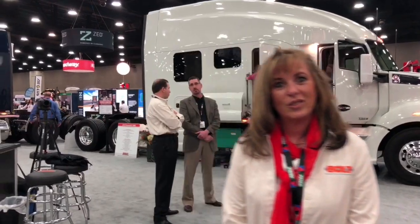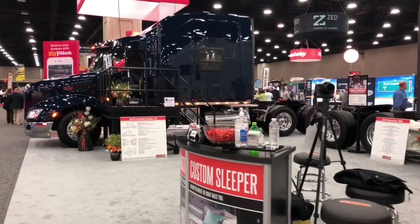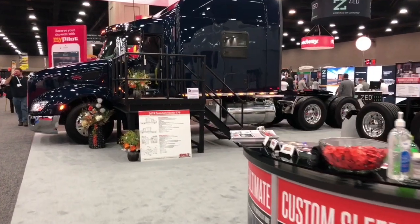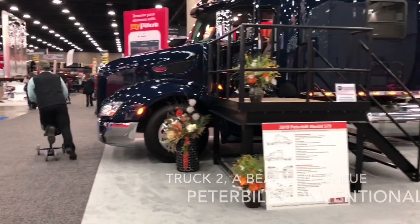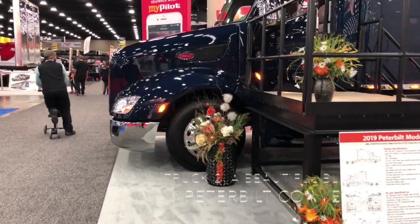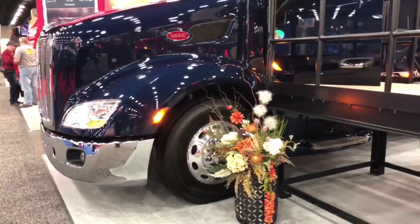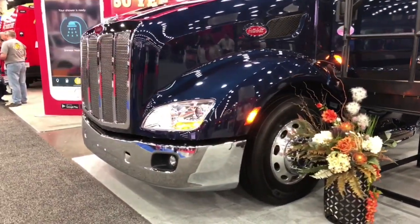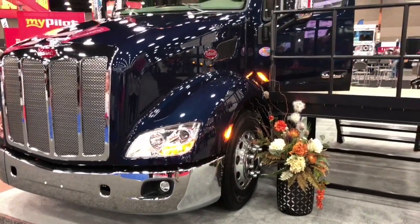So what do we have over here? Would this be the same application of truck, the blue one that we have here? That's a 579 model. That's a 96-inch sleeper as well. If you notice the hood on the front, it's aerodynamic. It has the headlights designed into the front hood. This is a 117 bumper to back of cab. It also has the chrome accent on it with the bright bumper and mirrors and sun visor.